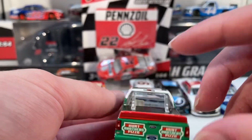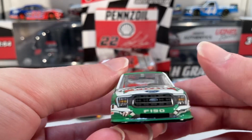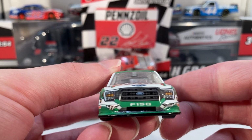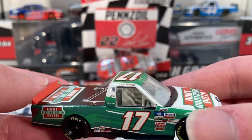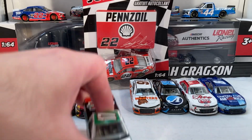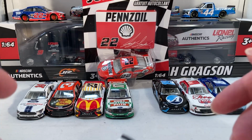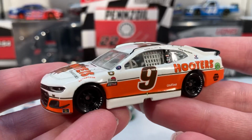The 124 of this should come with the treaded dirt tires and everything, so if you want a more detailed version of it, you can get the 124 of it. Not a bad choice at all. I always like when we get other series stuff from top drivers. Next up, we've got Chase Elliott's Hooters Alan Kulwicki throwback.